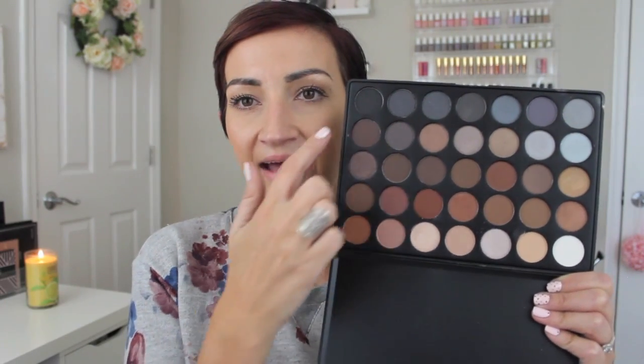There's a bunch of matte, medium tone browns that are great as transition shades. And then you have some of these cooler tone blues and grays, which I've been trying to get more into these types of colors. It's not that easy for me because this is so out of my comfort zone, but these warm shades are just so easy for every day. So I've been totally in love with this.